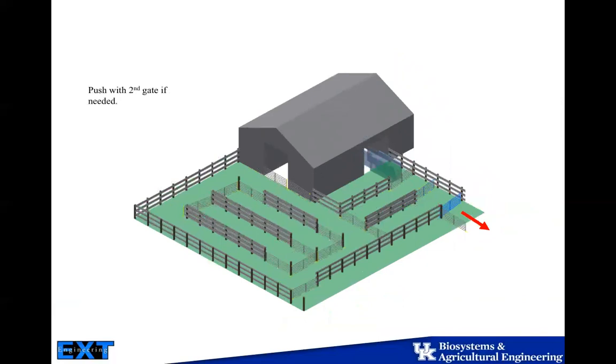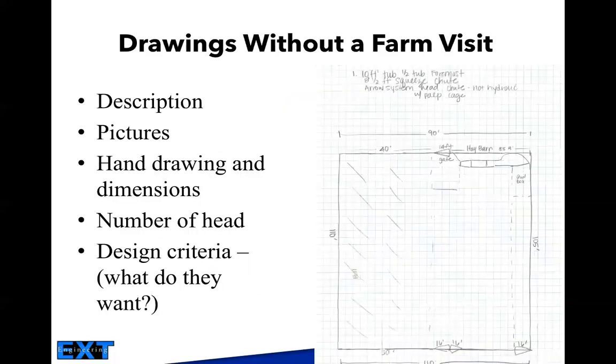When we give producers a recommendation, we're not saying this is written in stone, this is what you have to do. We're just saying, for what we think, this would be a good option for you. Here it's drawn out. Here's how we see animals potentially flowing through this system. And then we let them do as they will. That was when we went out and performed actual farm visits to make some of these designs and recommendations. We can also do it without a farm visit.